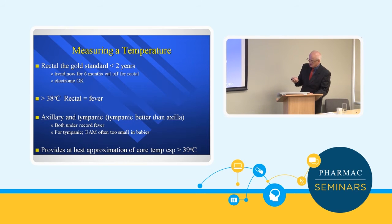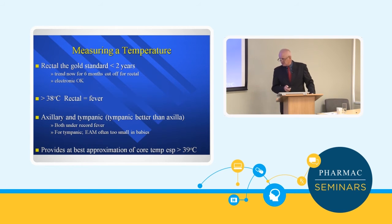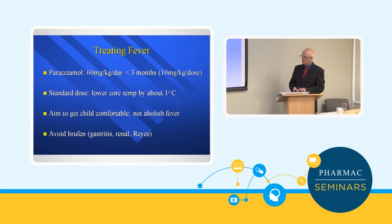Look, when compared with axillary, both will under-record the temperature, but again, as I said, tympanic is probably better than axillary temperatures. This is, of course, emergency care type stuff rather than neonatology. But we do acknowledge that the external auditory meatus in some babies is too small for a decent tympanic temperature to be measured. And just remember, any temperature greater than 39 with this technique is only an approximation of what the true core temperature is.